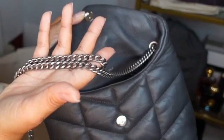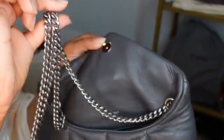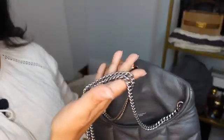Tying and untying the knots will not be an issue if you want to make the bag shorter. So don't worry if you think that this will kink up and get stuck. It's not like that. It's very easily disassembled if you need to use it as a longer strap.